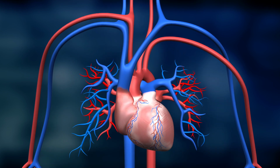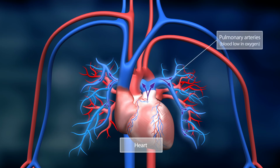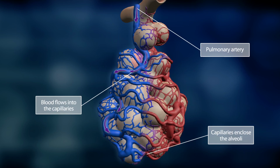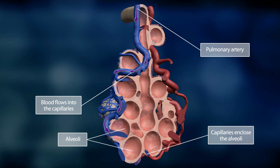Simultaneously, the heart pumps blood rich in carbon dioxide but poor in oxygen to the lungs through the pulmonary arteries. The pulmonary arteries branch out in a mesh of tiny blood vessels called capillaries. This capillary network surrounds round air sacs called alveoli. They look like grape bundles hanging on the ends of the bronchial tubes.